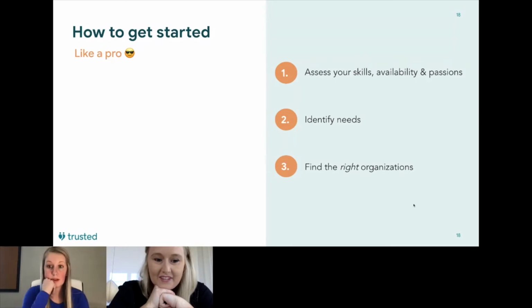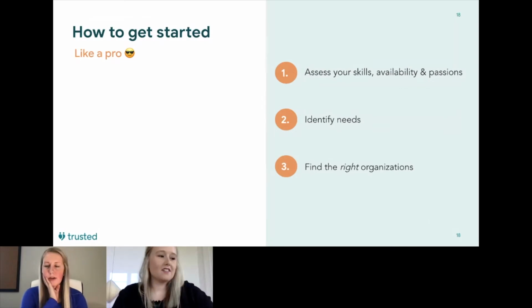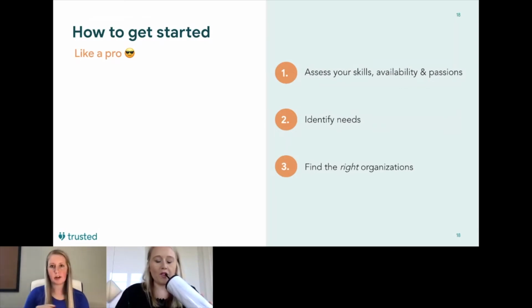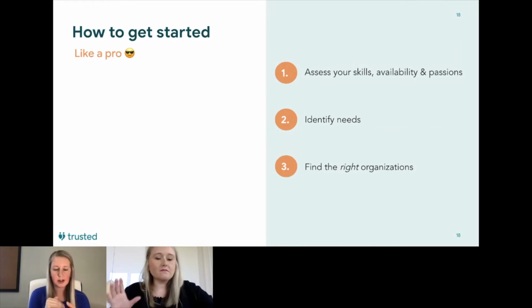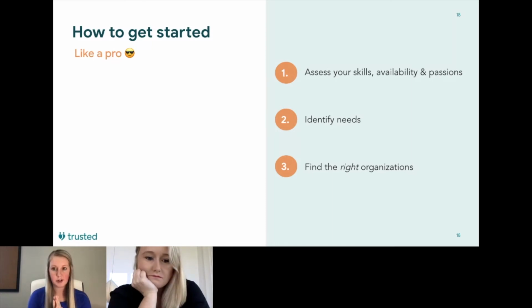Mm-hmm. And then I think, Kenedy, if you want to dive into finding the right organizations? Yeah. So, like she said, honestly, you're going to start with figuring out what it is you want to do. There's a level of flexibility you'll have to have if you're going to volunteer, just because you don't know what an organization is going to need you for.